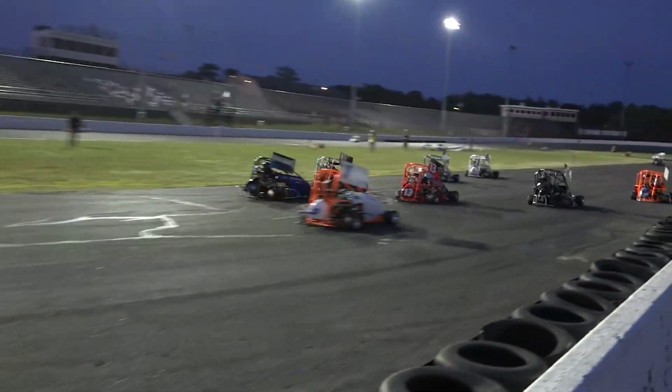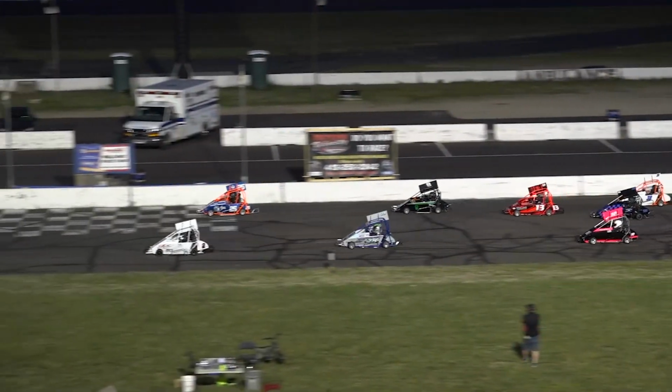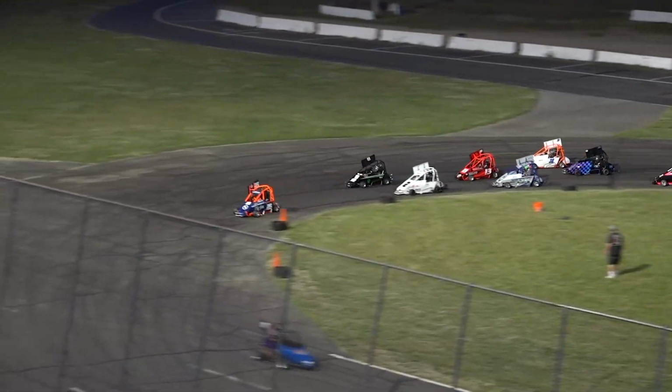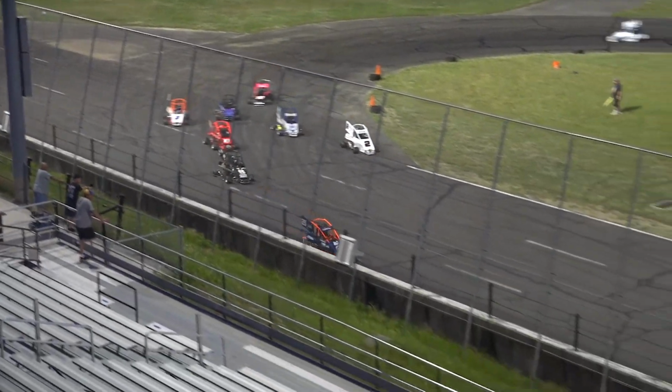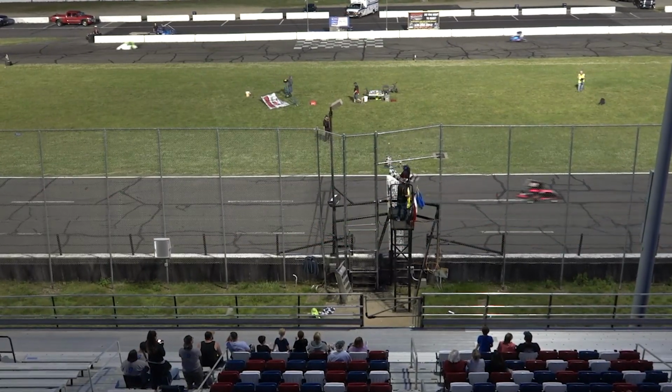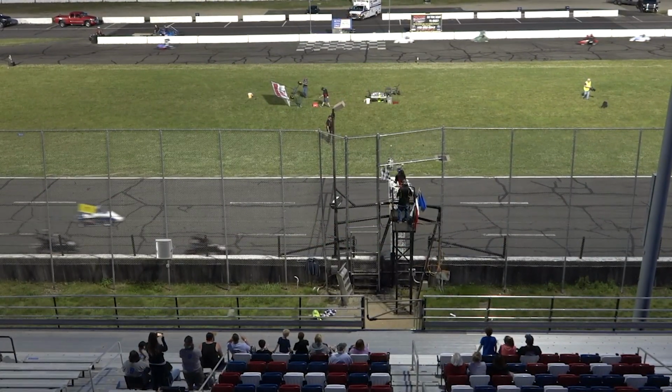Here comes Jacob LeMay. Where did LeMay come from? He's up to the 2nd spot. To the outside of Sophia Miller goes the race leader, Connor Christmas. Checkered flag is up. Connor Christmas wins for the 4th time this season in the Junior Outlaws.